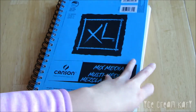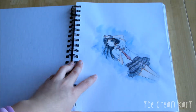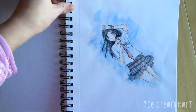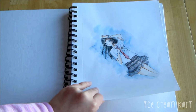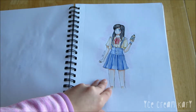I also jumped around in the sketchbook a lot towards the end. But the first drawing in here is of my O.C. Hikari. I remember I loved how this painting turned out when I first did it. The proportions look a little wonky to me now, but I still think the colors turned out really nicely. So these are all watercolor drawings.